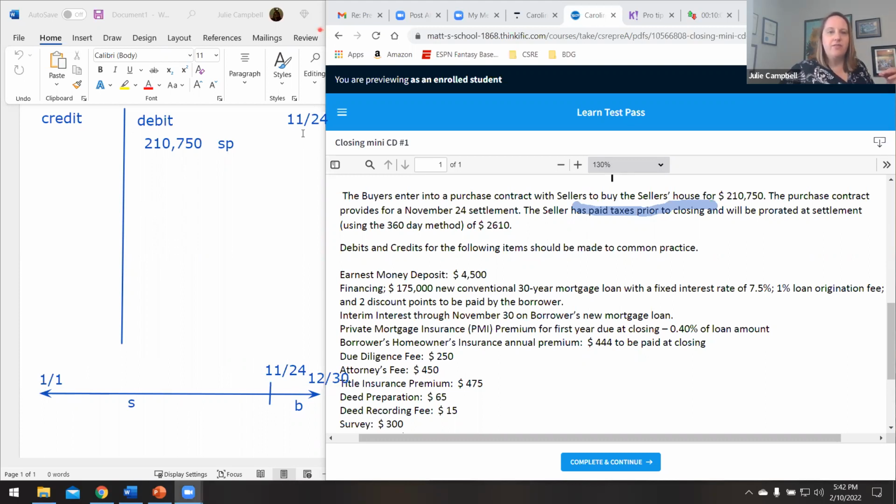And what we're coming up with, the buyer is going to owe the seller for the period of time that they own the property. So on the CDs, how it's going to shake out is a debit the buyer, credit the seller. The buyer owes the seller for the day after closing to the end of the year. That's the period of time that the buyer owned the property. The seller's already paid taxes. So think of it as the buyer reimbursing the seller.